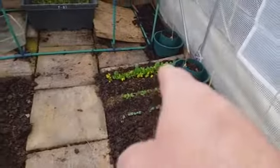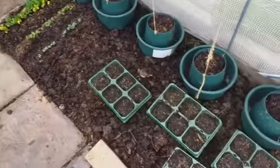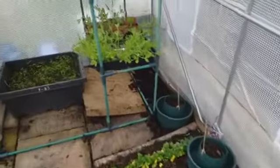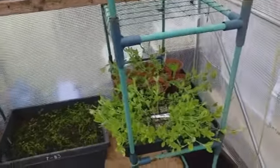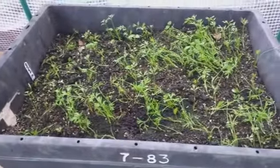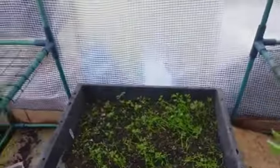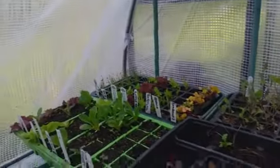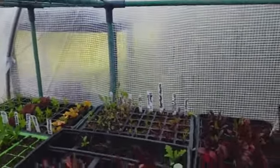At the moment we've got some radishes down there. There's sunflowers waiting to germinate. Sweet peas desperate to get out, they're growing well. Box full of carrots. Beetroot waiting to go out. Some lettuces and stuff like that. So let's go outside and show you some of the progress that's been going on.